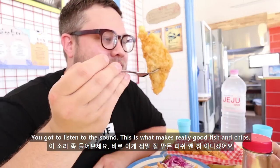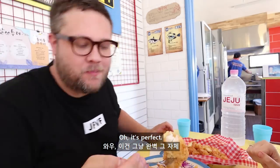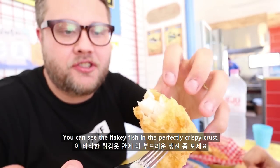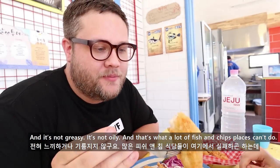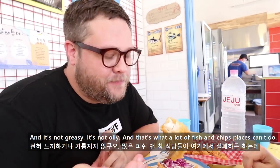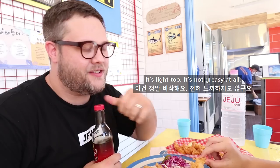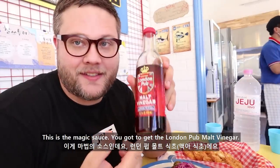This is what makes really good fish and chips, the crispiness. Oh, it's perfect. Tastes like the flaky fish and the perfectly crispy crust. And it's not greasy, it's not oily. And that's what a lot of fish and chips places can't do. It takes skill to do that. It's like some of the crispiest. It's not greasy at all.